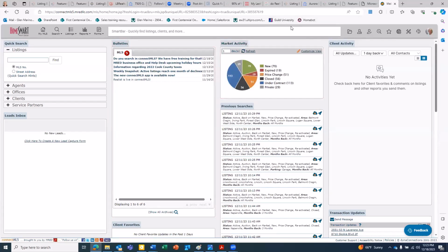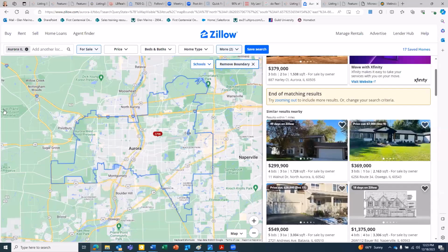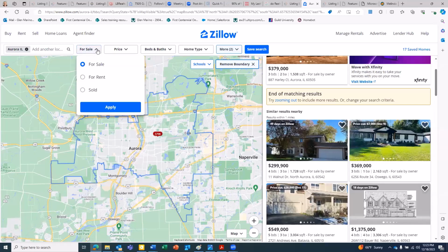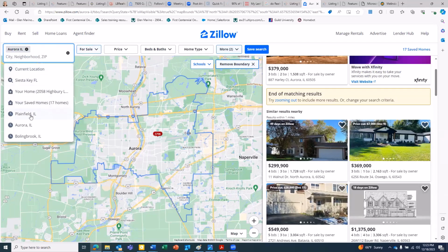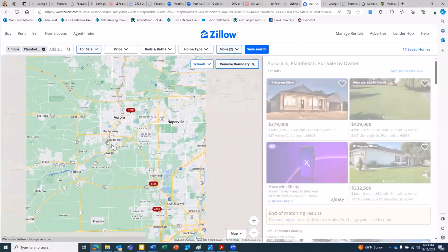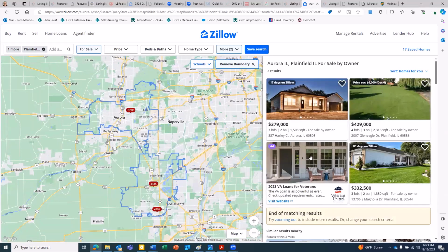So when I go over here to Zillow, you can see that, for sale. And I put in here, I said for sale by owner. So this is what you're going to be doing: you'll go into Zillow and put into the finder, you can see up here where it says Aurora, Illinois, FSBO. That was my search. I can add another city. I can say I want Plainfield, Illinois also. And so it's going to give me more choices as we look at this.